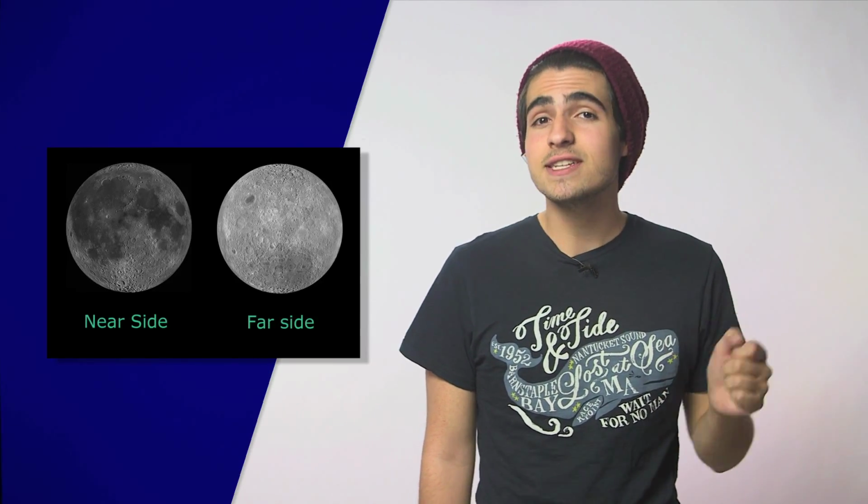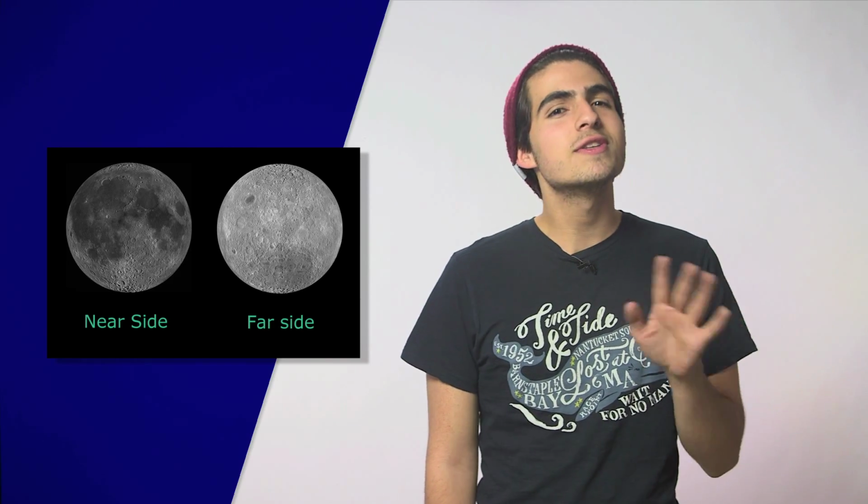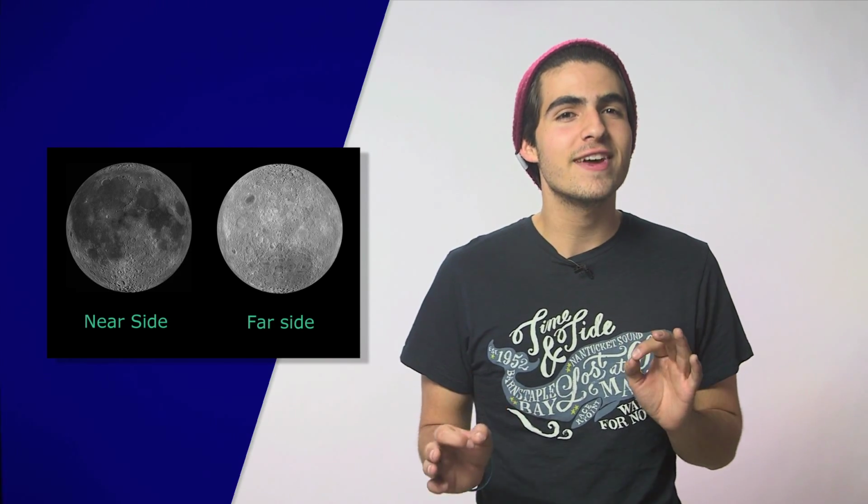Some of you may have heard that from Earth, you can only ever see one side of the moon, which we call the near side. No matter where you are on Earth, you're always going to see the same face. In fact, it wasn't until 1959 when the Soviet Luna 3 spacecraft sent the first images of the far side of the moon. Since then, we've learned that the far side of the moon is a very different place than the near side. You can only notice the differences if you look very closely at both faces, but we'll save that for another episode. Today, we want to talk to you about why we always see the same face of the moon.